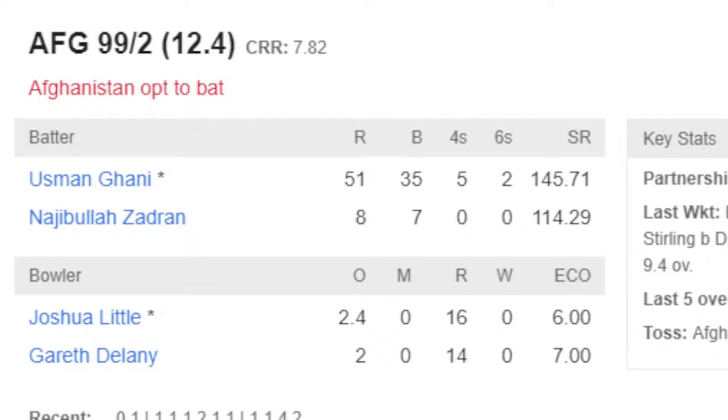Sometimes I wonder. Sometimes I wonder. I think the other part of it that makes you wonder is, in a sense, Shahidi, a left-hander, George Dockrell dismissed. His over went for either 2 or 3. And as you say, he's off. We've Zadran, a left-hander, in, just new to the crease. Sometimes I wonder, Andrew, these types of decisions, rationale, reasons why. Someday I might be told.